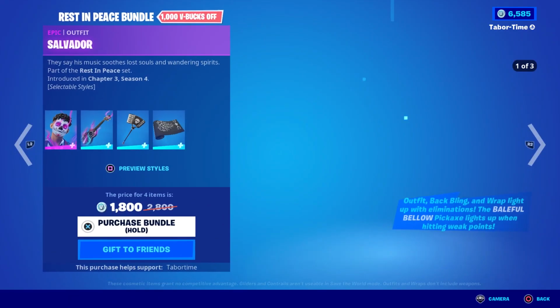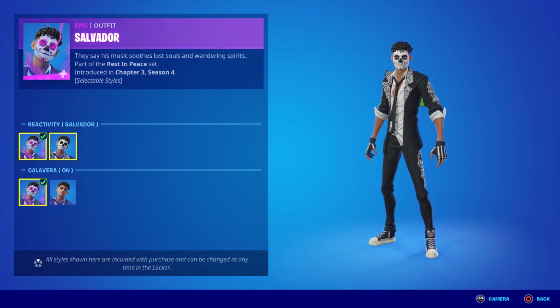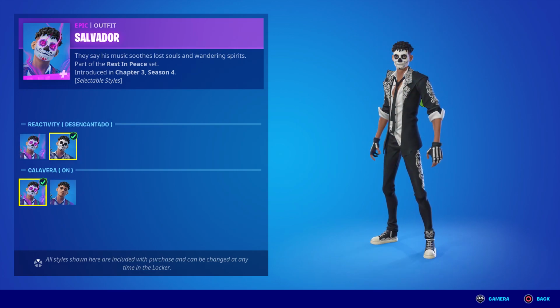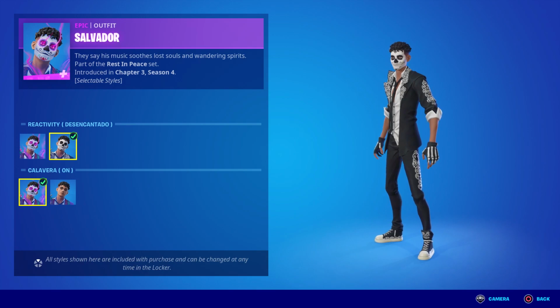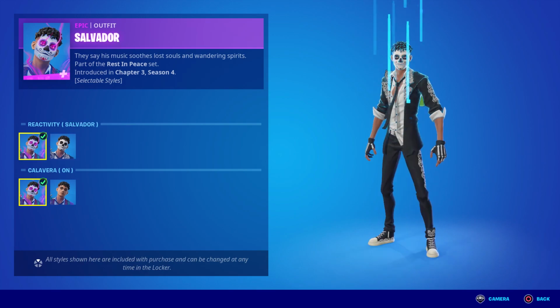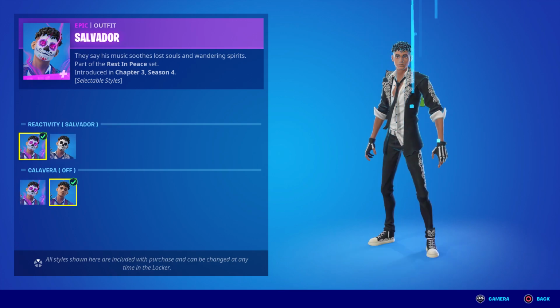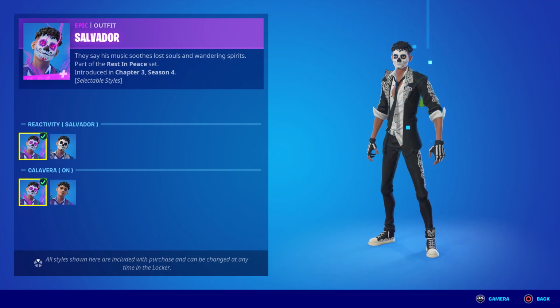Now, I thought there was supposed to be a female skin in this too, but I don't see it. Why is it called that, huh? What's that movie we watched? Is it called Coco? Yeah, it's like that. You know how they celebrate the dead? Yeah. It's like that. So he has two different versions.